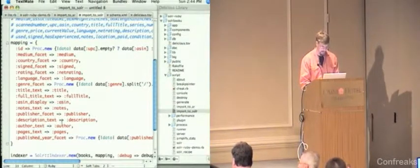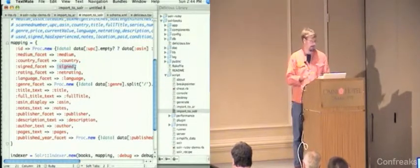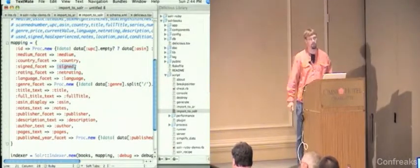And the mapping framework understands that this is a symbol, and what it does is pass that off to the bracket operator of the underlying object. And this underlying object here is one row of that tab delimited file. So I get that column back and map it into the Solr field.